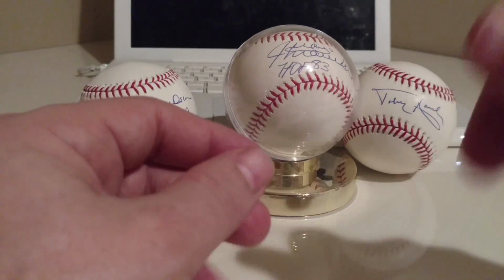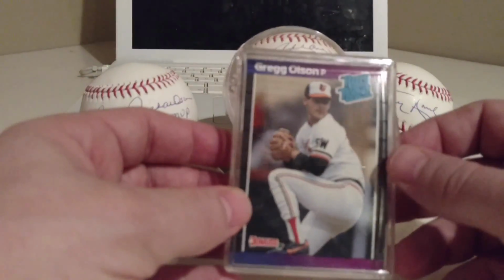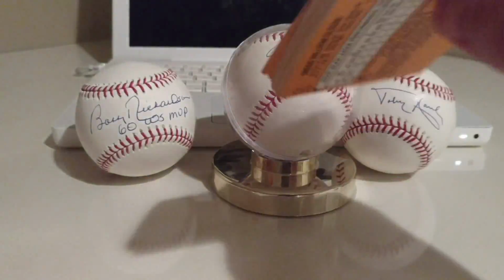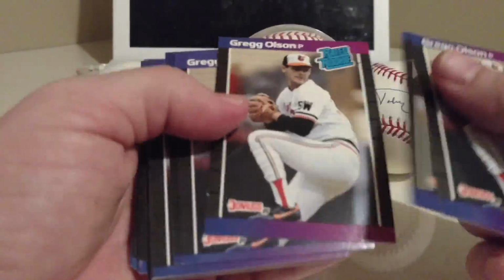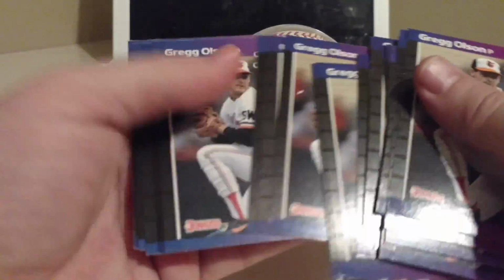So at number 3 is just investing in the 80s. And you can see here, these are all Greg Olson cards, and I have a lot more Greg Olson than this. This is just a very small sample.